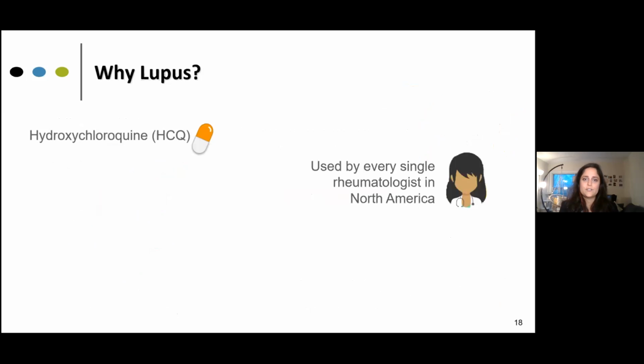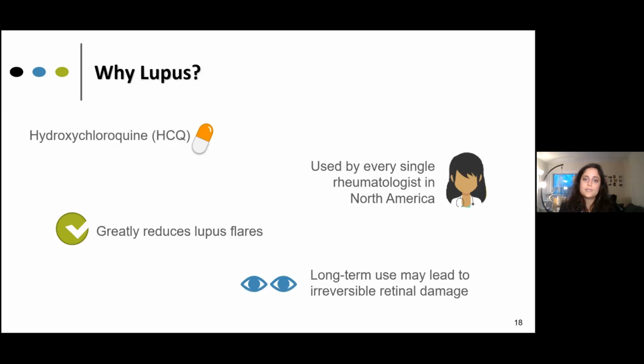It is a drug that is used by every single rheumatologist in North America, and it greatly reduces lupus flares. But if you get lupus at age of 18, which is very common, you could need drugs for 70 years. And the long-term use, especially over 10 to 20 years, is associated with retinal toxicity, which is a serious and irreversible condition that may evolve to vision loss.